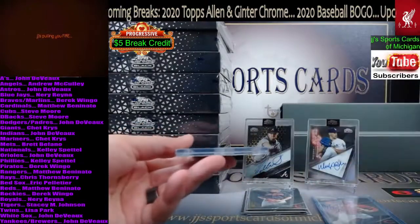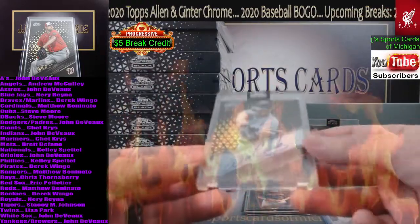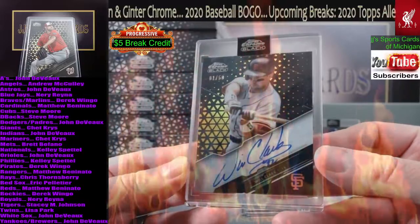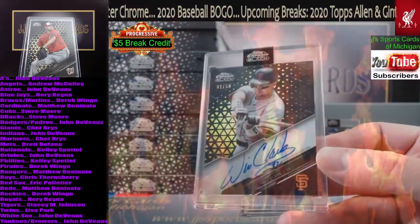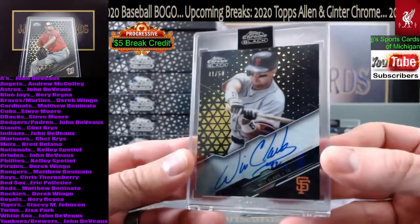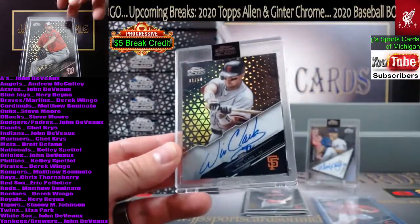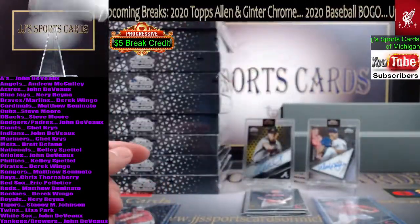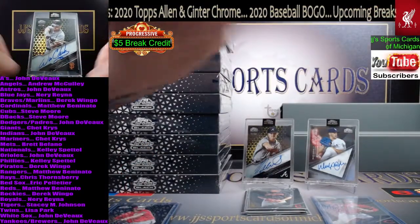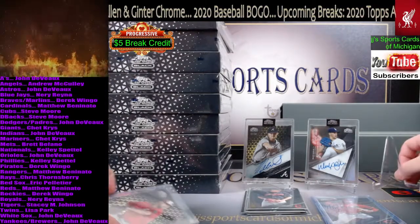Now let's get the ink to go with it, guys. Oh, here's a nice one. 1 of 50. Will Clark. San Francisco Giants. Chet. There you go, Chet. Nice. Will Clark. 1 of 50. That's a gold. We're going to have to take Scherzer down, and we're going to replace him with Will Clark out of 50. There you go, Chet. That's nice.